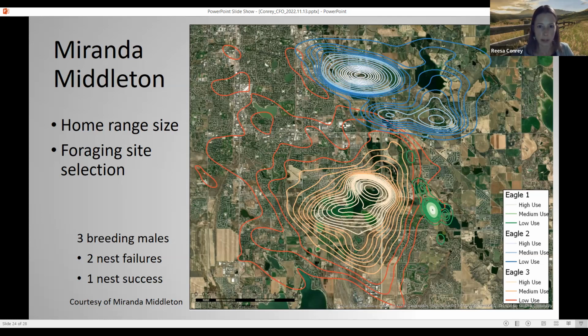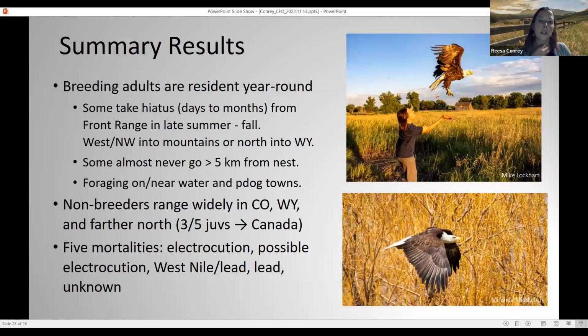So just an example of how she's mapping out use and looking at home range size as well as identifying foraging hotspots. Okay, so just a quick summary of results so far. I mean, the research is still ongoing. We're still tagging birds. And so it's going to be a while before we have accomplished all the things we want to accomplish with the research.